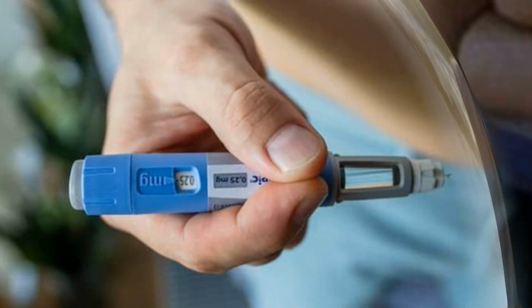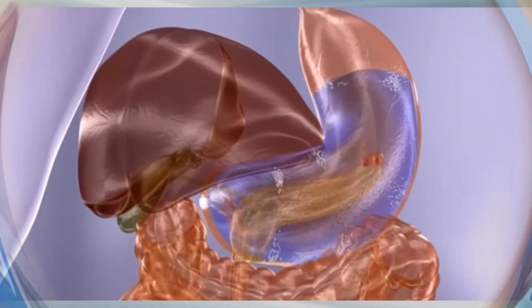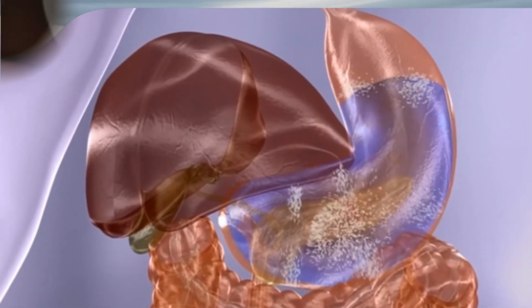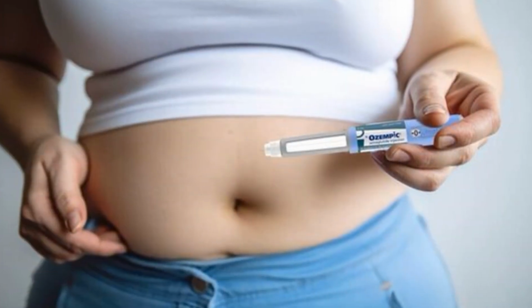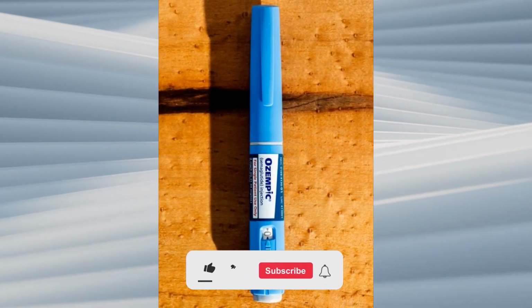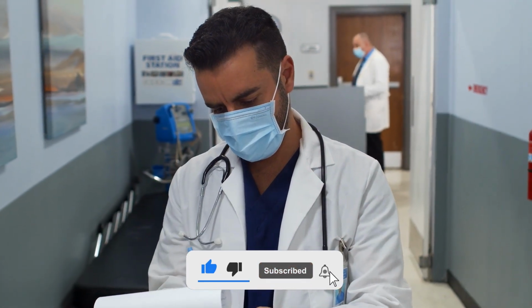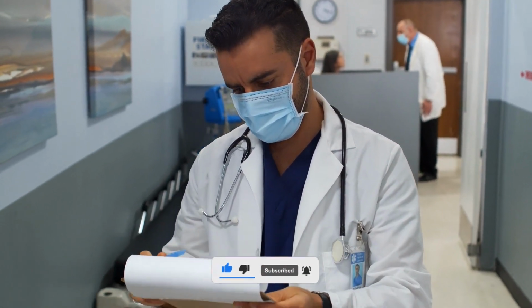On the other hand, the indiscriminate use of medication for aesthetic purposes can harm those who genuinely need it to treat health issues. The lack of doses in pharmacies due to high demand is a problem that has been affecting diabetes patients. These situations highlight the importance of responsible medication use.